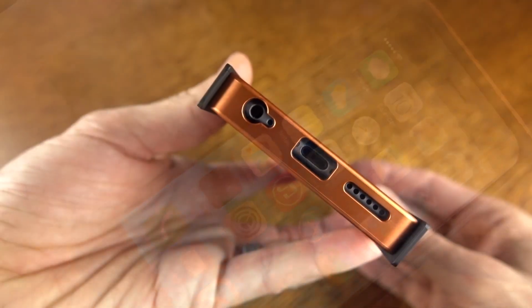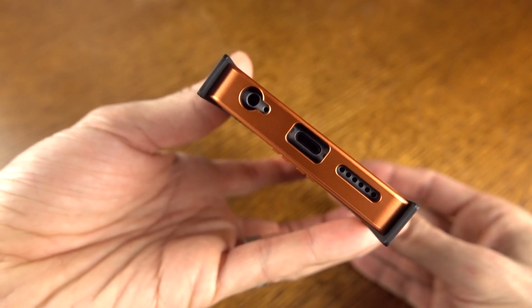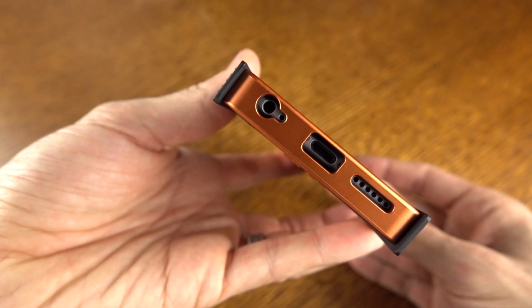Taking a look down below, you're going to see all of those entry points for your headphone jack, your mic, your lightning connector, as well as your speaker. They're all a bit recessed. Now, TORU does claim that this is going to work just fine with the Beats by Dre headphones. Although I will say, if you've got something bigger than that, it's probably not going to work because it could be a little bit too tight there. Taking a look at that lightning connector area here, I can tell you right now, it's not going to work with all third-party docks out there. So keep that in mind as well.